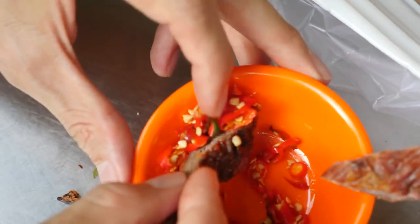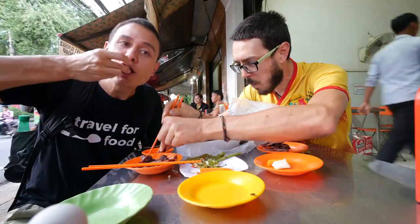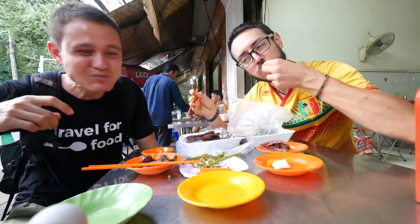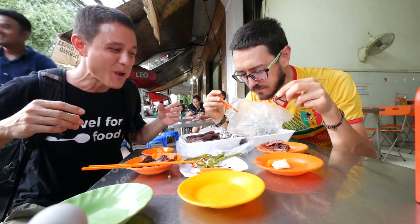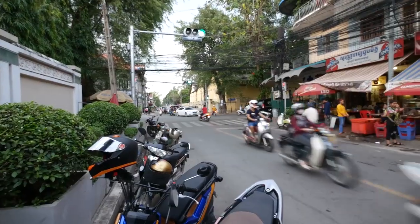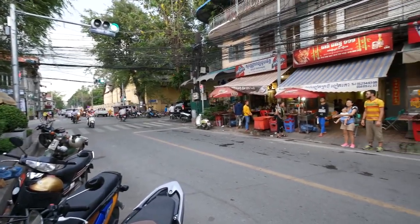And I'm gonna eat it this time with some chilies on it. Just kind of scoop up some of those chilies. Oh. That meat is just so condensed, and it just releases flavor. My jaw is a little bit sore, and I got a little bit of dried buffalo stuck in my teeth, but that is some seriously tasty meat.